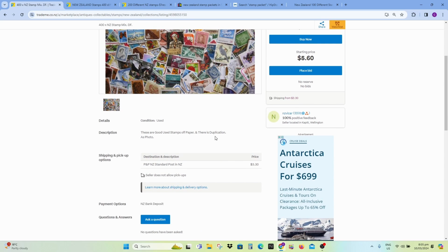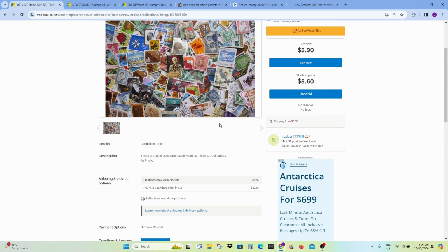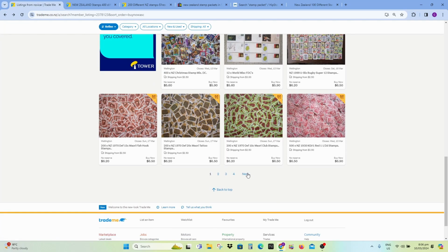Okay, you see there is duplication. And look at the photo. In the photo, one cannot really see a lot of duplication. Maybe this, no, not this one. Anyway, it seems very similar to the stamps that we got in the packet. Significantly cheaper. Next.